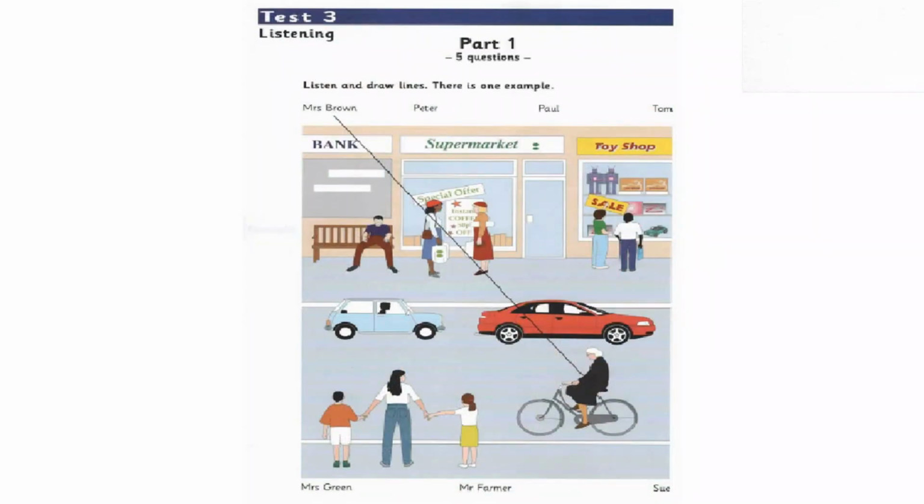Hello. There are a lot of people here today. Yes, there are. Can you see Mrs. Brown? Yes. Where is she? She's riding her bicycle. Oh, yes. She rides very quickly, doesn't she? Can you see the line? This is an example. Now you listen and draw lines.